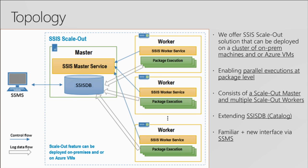The solution consists of a single scale-out master machine and multiple scale-out workers. And the way we offer this solution is by extending the catalog, the SSIS catalog or SSIS DB, to support multiple scale-out workers, and also by improving the interface on SSMS and adding a new one, which is a scale-out manager app to manage the cluster.